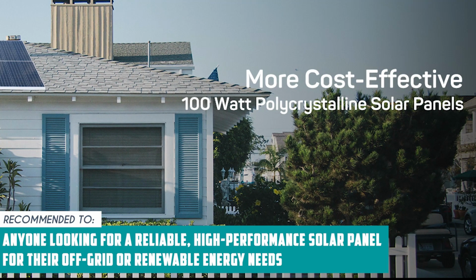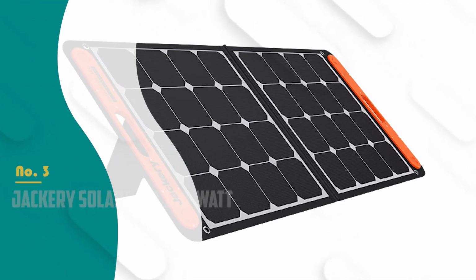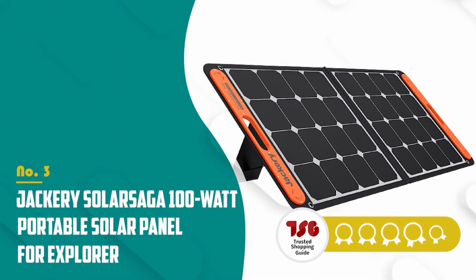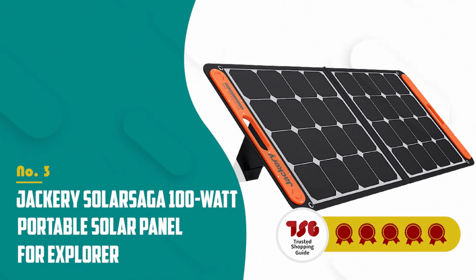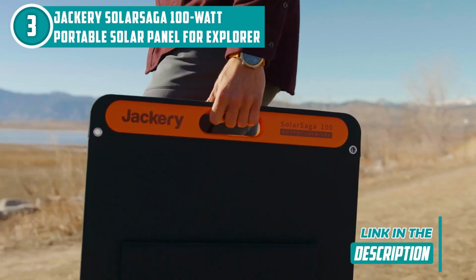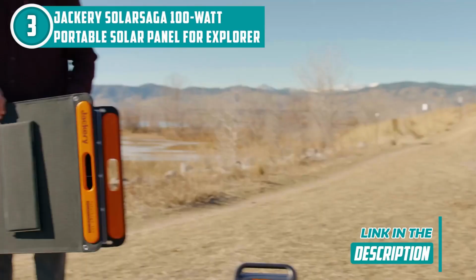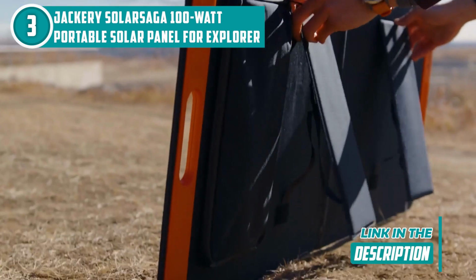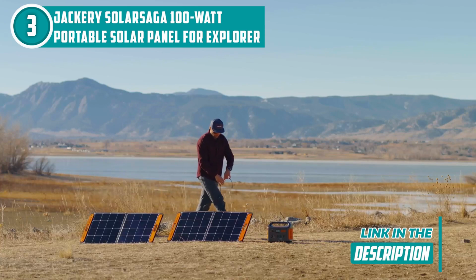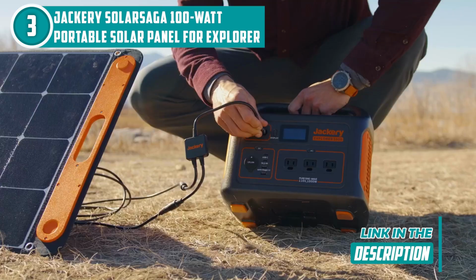The third solar panel on our list is the Jackery SolarSaga 100-watt portable solar panel for Explorer, which TrustedShoppingGuide.com has awarded a 5-badge rating. The Jackery SolarSaga 100-watt portable solar panel for Explorer is a must-have for people who love the outdoors and need a reliable backup power source. It's easy to set up and comes with a kickstand, so you can start charging your Jackery power station right away.